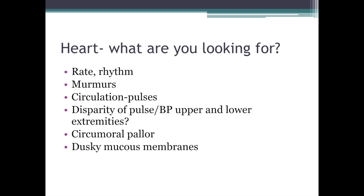Does the child have circumoral pallor? So when you look at this word, circum means like circumference, only we cut it down. Oral is the mouth. So what you're looking at is around the lips. So it's the outside part of the lips. Is it pale or is it dusky? When we talk about dusky, it's a sort of purplish color, and we look in the mouth.